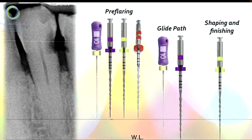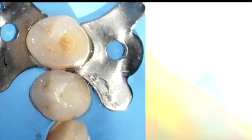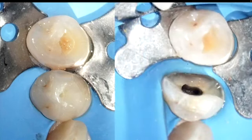And so I chose to follow this sequence. The pre-flaring, then once I was able to reach the working length with my 10K file, I did the glide path with the 1303, and then I finished with the 2004. As you can see, I did multiple isolation, because there was a decay also on the distal tooth. So I wanted to do both teeth in the same appointment if possible.